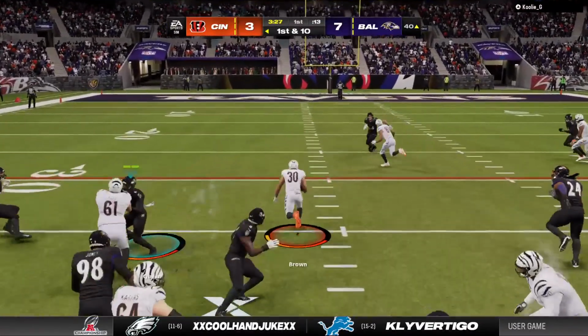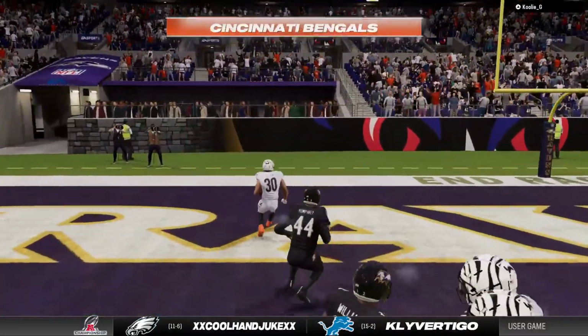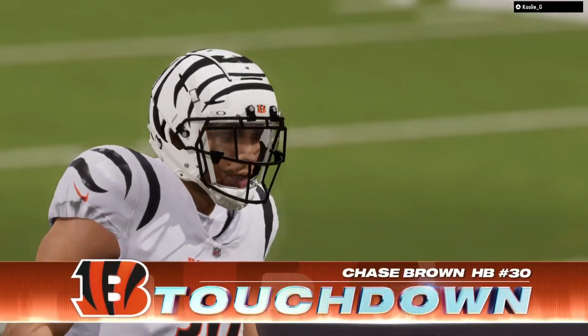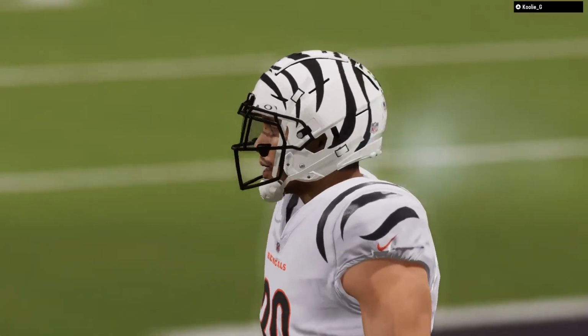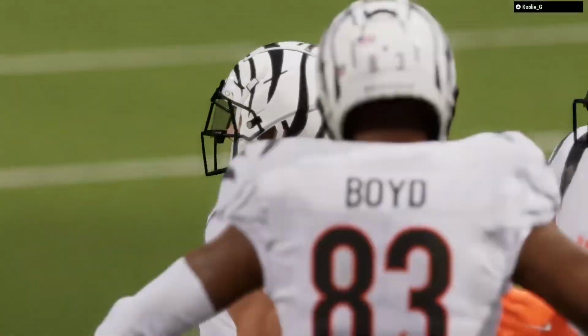On 1st and 10, here's Brown. And he'll take this into the end zone for a Bengal TD. Chase Brown, 40 yards. And the Bengals are able to move back in front.